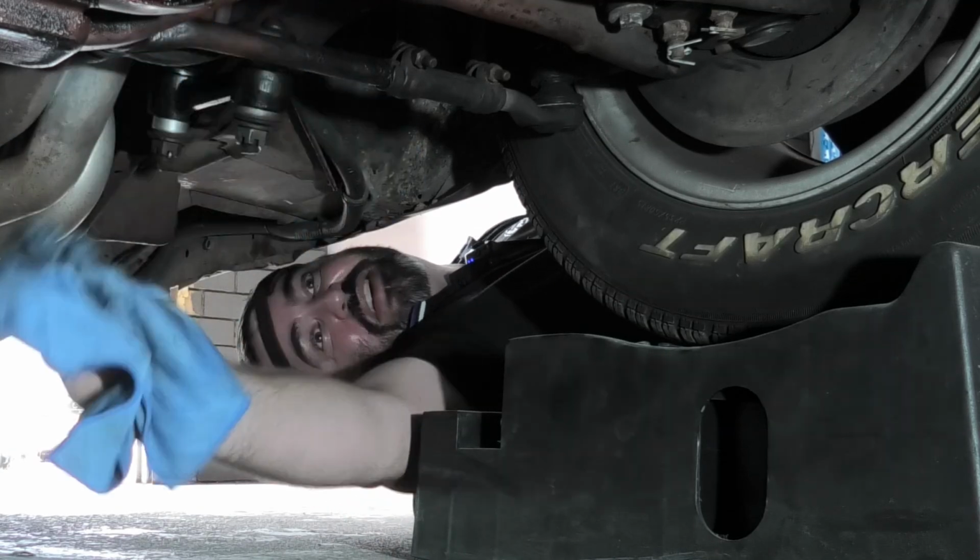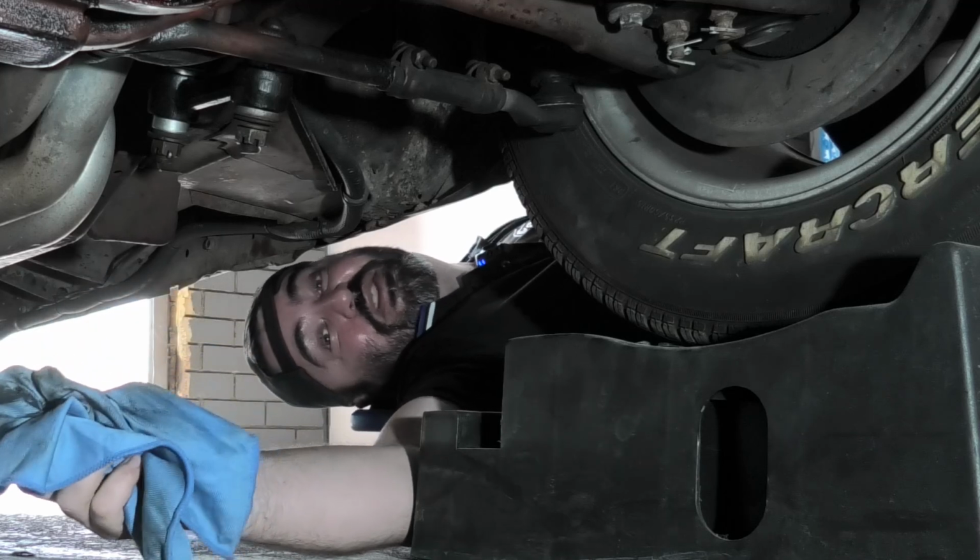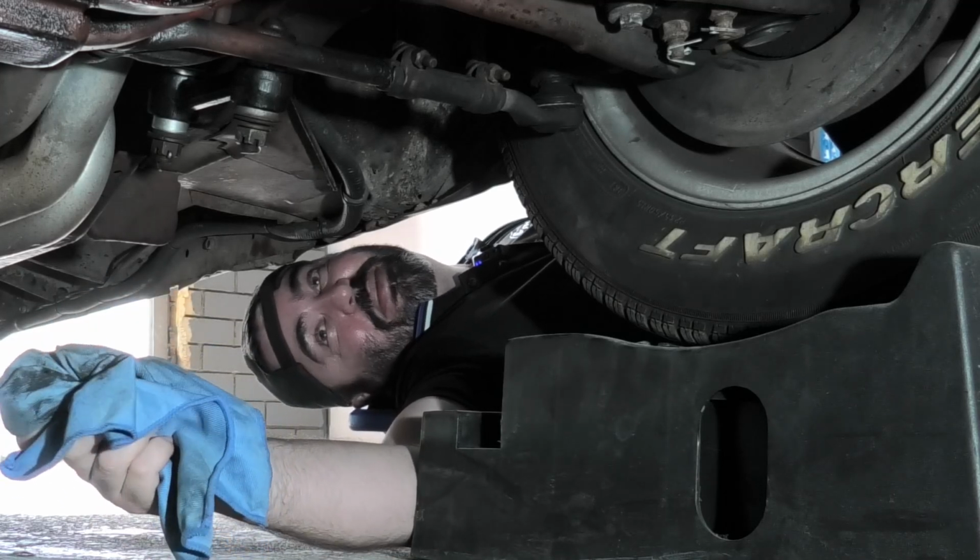You've caught me cleaning up after I've just finished my last repair. Now, this wasn't my last repair of 2024, this is my first repair of 2025. So I'll finish up here and we'll get into it.